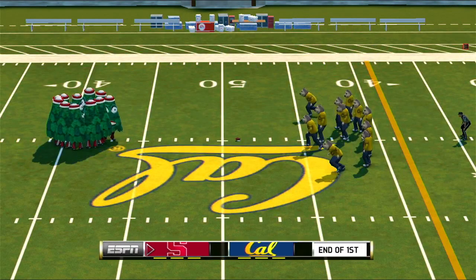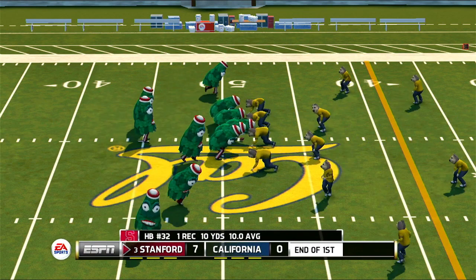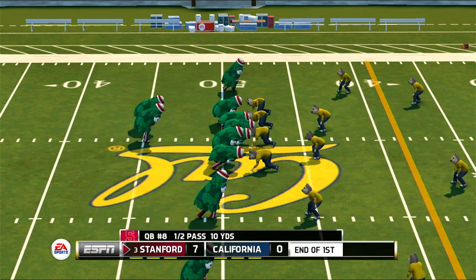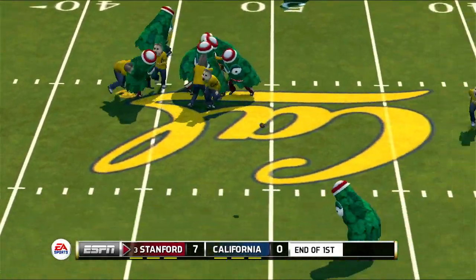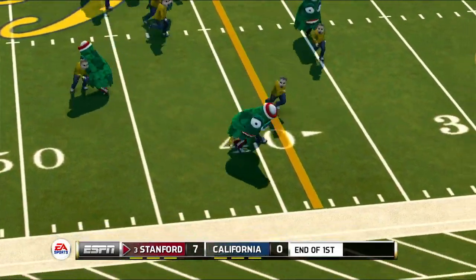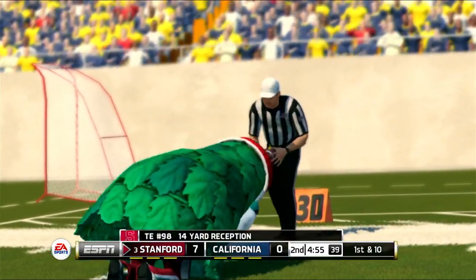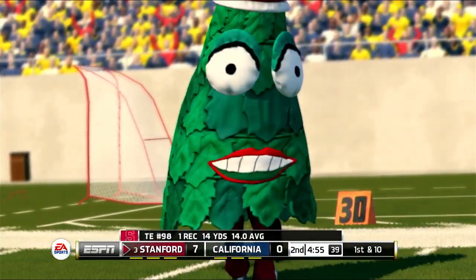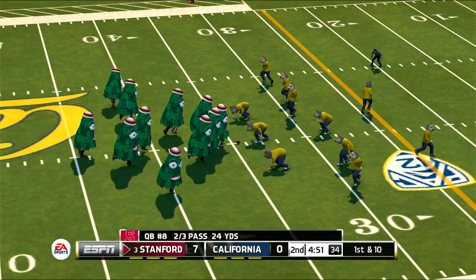And we're ready for more football here in quarter number two. Zips it to the tight end. Knocked out of bounds at about the 35. How about the big fellas up front? This line will have to continue to play like that to build the consistency to help this offense be effective.